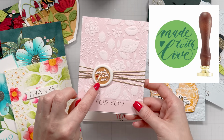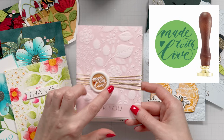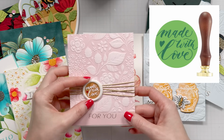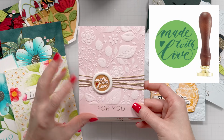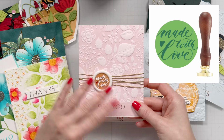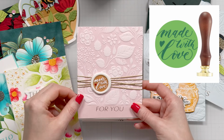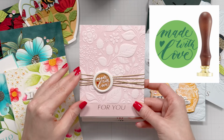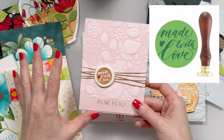Now the wax seal, it says made with love. I played quite a lot with this seal to make it look the way it does. So first I tried doing the different colored seals where you pour just one layer with one color, you scrape off the wax excess and do the next layer. I will be honest, I am not very successful when it comes to that.